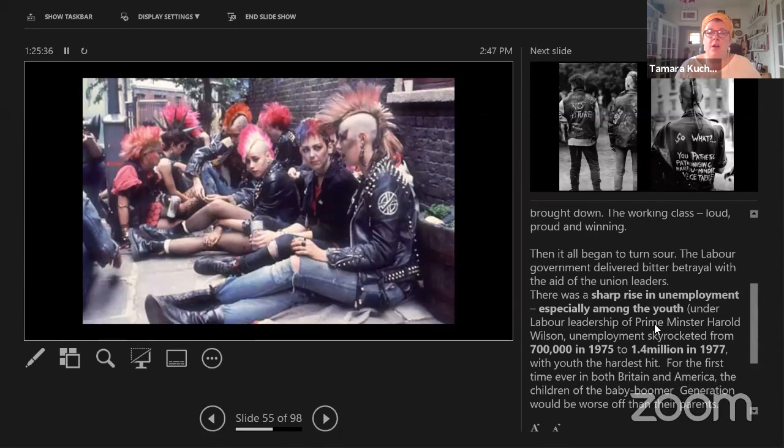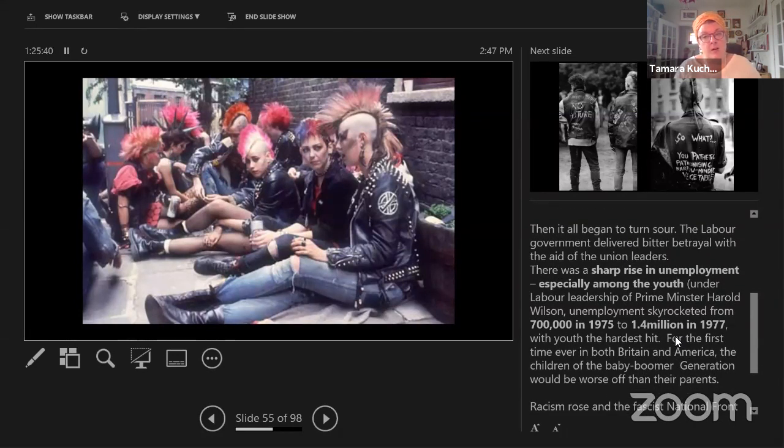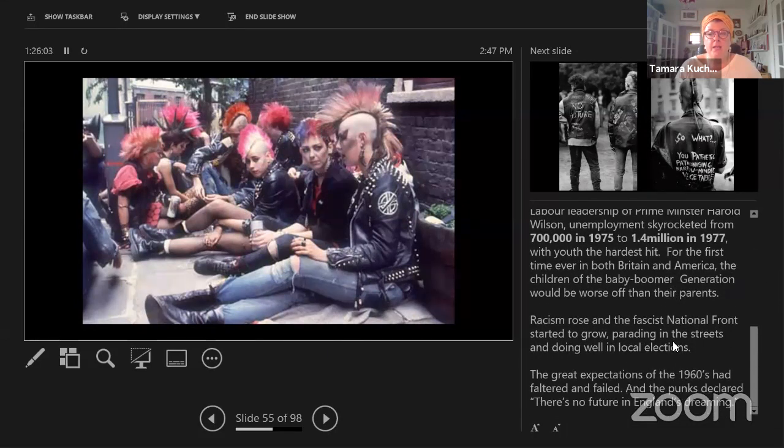So under the leadership of Prime Minister Harold Wilson, unemployment skyrocketed from 700,000 in 1975 to 1.4 million in 1977. And again, youth were the hardest hit. So for the first time since the baby boomer generation, the youth generation would be worse off than their parents. Racism was on the rise. There was a fascist National Front that started parading in the streets, and it started doing well in local elections. The great expectations of the 1960s had faltered and failed, and punks were declaring there's no future in England's dreaming.